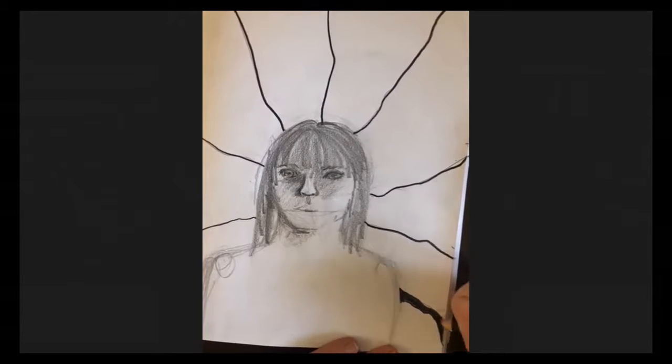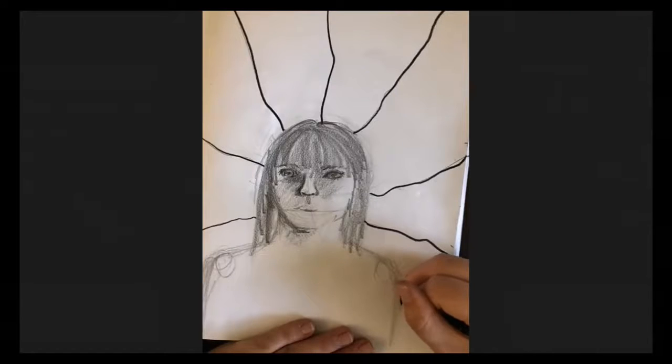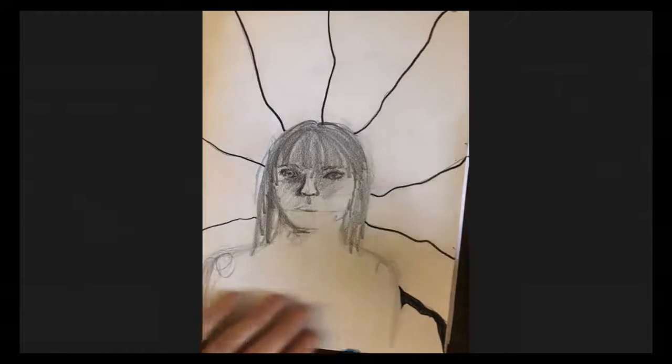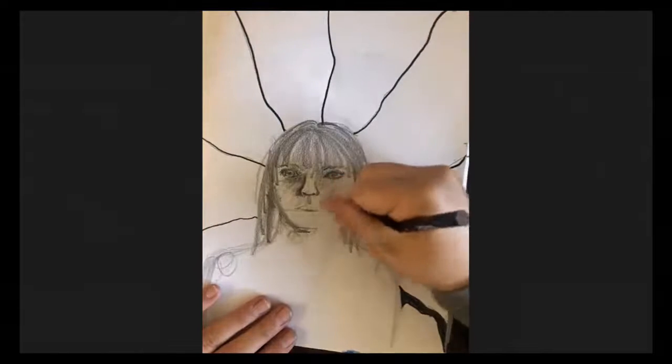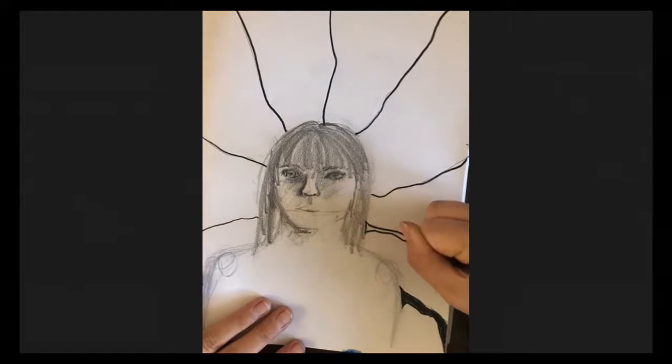Can we draw something other than a portrait? Of course, yeah. At the beginning of class, I let everybody know that you can draw. If you're not comfortable, you can totally draw something different. Okay. Yeah, if you're not comfortable, no worries.